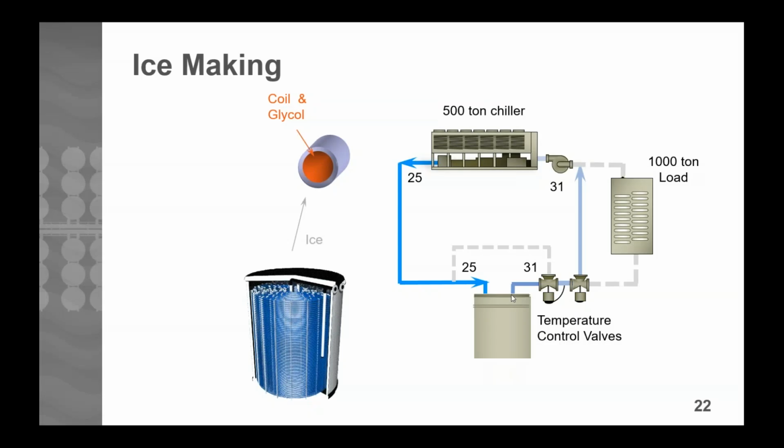At night, you're supplying a 25-degree solution. It goes in the inside of the tubing. You build ice on the tubes. By the end of the night, you have a solid block of ice. It goes into the tank at 25, comes out at 31. That goes on for about 8 hours.